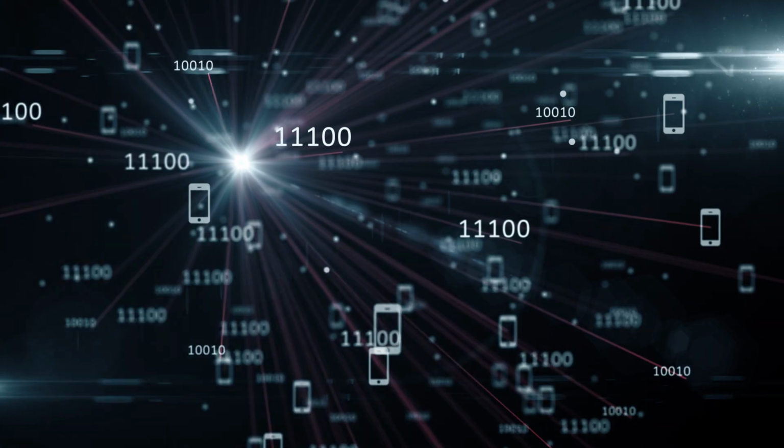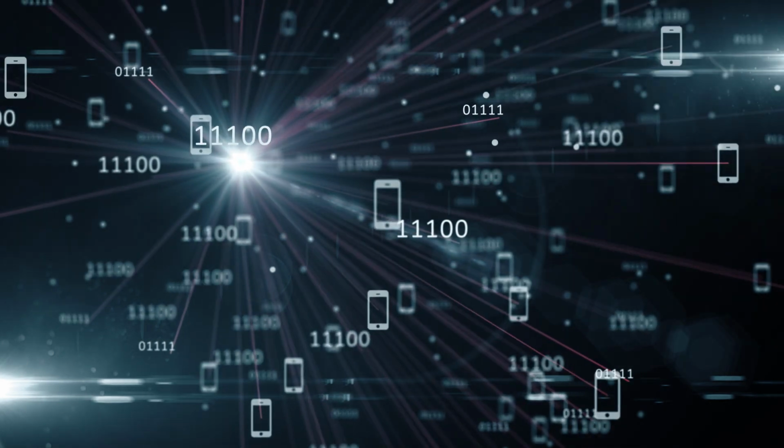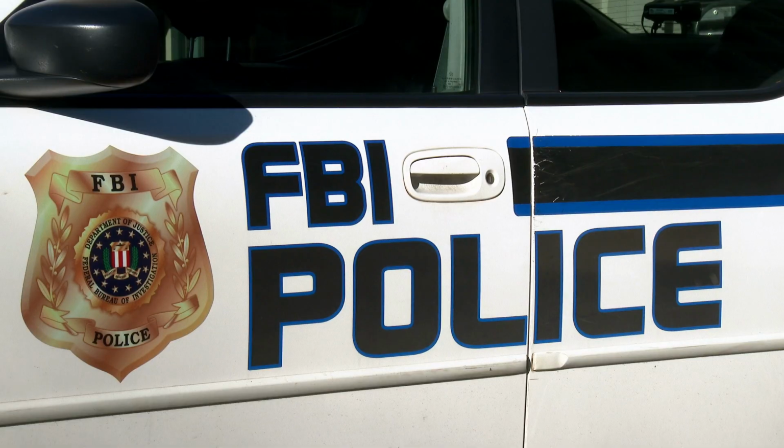Phone security. Do you have it? With the growing number of concerns regarding phone security and tech scams, so much so that even the FBI has released a warning about phone scams, this is something that everyone should be taking seriously. And we here at My Computer Works, we take this very seriously.